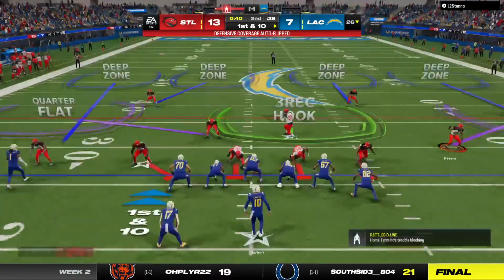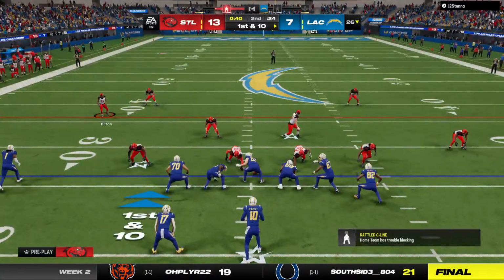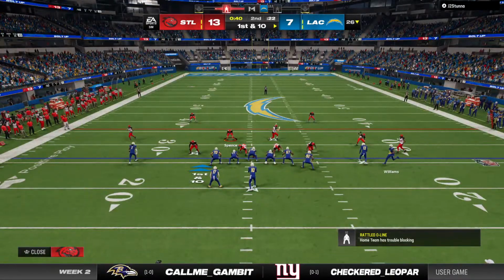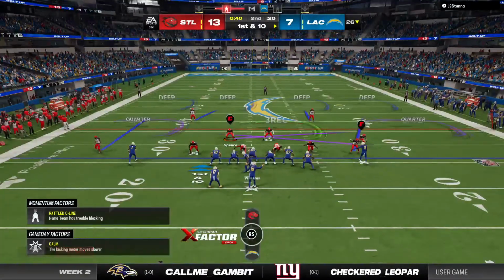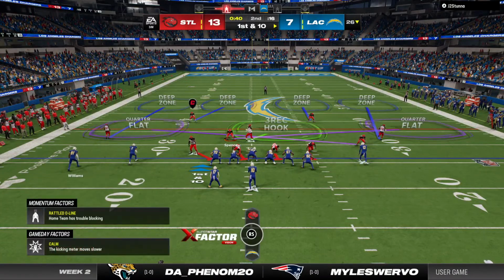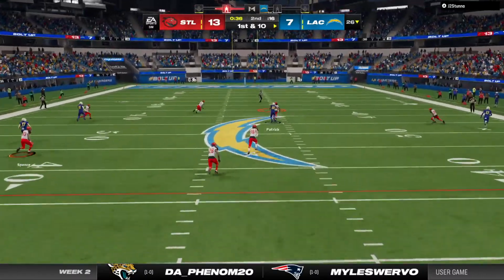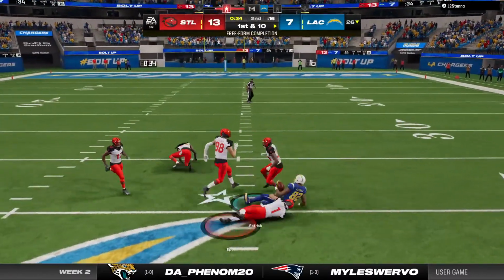The Charger drive about to get going. With this slim deficit closing in on the end of the first half, we'll see if they can move this at least into field goal range and try to get 3 out of this drive. On first down, it's Herbert. He's going to fire one deep over the middle. Oh, this is taken in.